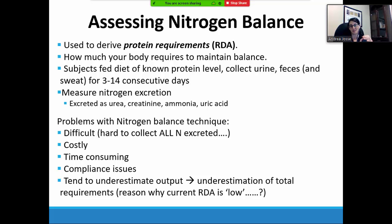Compliance issues, you don't know if people are compliant, whether they're consuming everything they need to consume, all of the above. And the compliance issues are really, let's say you don't keep them in the lab for all 14 days, you send them off with food and with a jug to collect their urine and feces and stuff. You don't know how compliant they're going to be, so sometimes there's issues there.